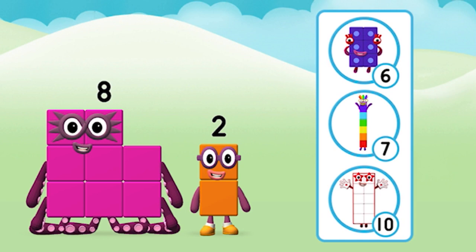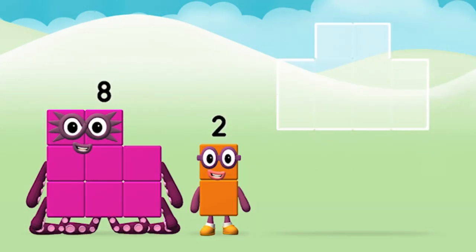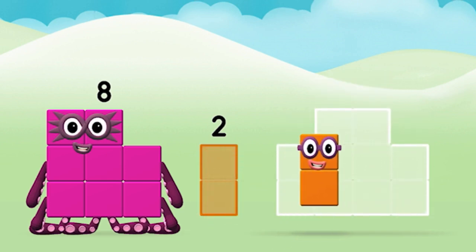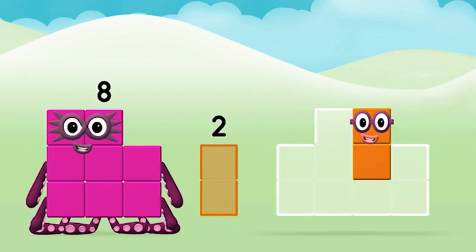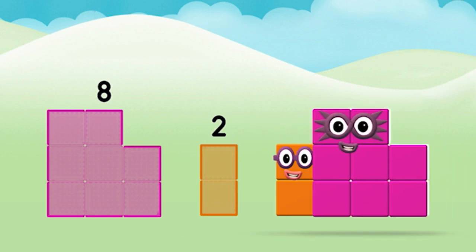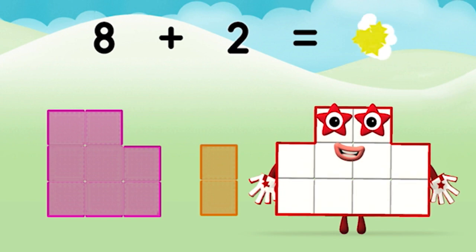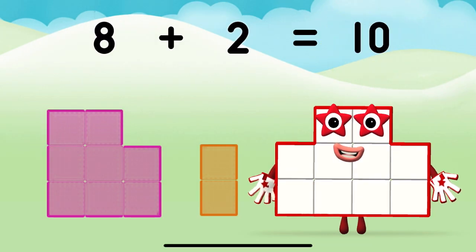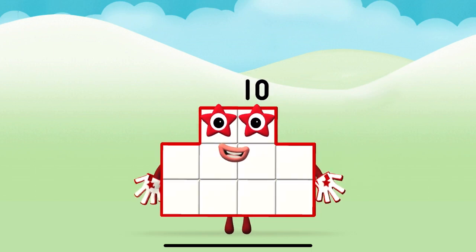What number block can you make by adding these? Well done! You were right! Can you add the number blocks together? Eight, two. Eight plus two equals 10! Well done! You made number block 10!